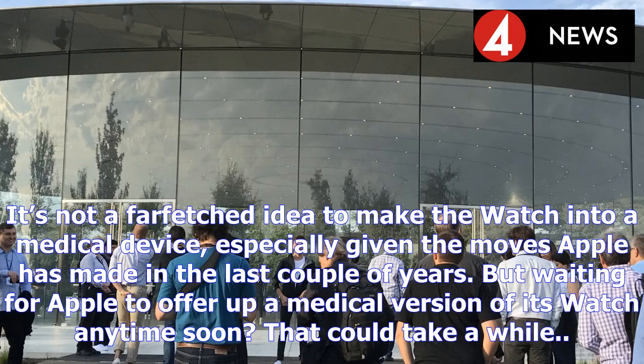We reached out to the FDA for comment. A spokesperson said the agency can't comment on the Apple Watch specifically, but said the FDA has provided guidance regarding the development of Apple's recently announced heart research study.